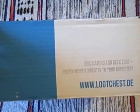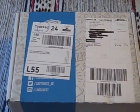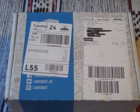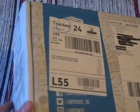Hi there, this is one of the more unusual unboxings that you're going to find on geeksubscriptionbox.com and the associated YouTube channel. What you're looking at is lootchest.de. This is a box shipped from Germany to the UK, and there aren't many English language unboxing videos out there. Now, to give you an idea, it's the third loot chest I've had.